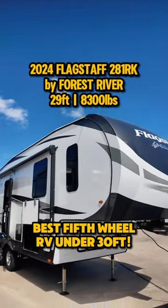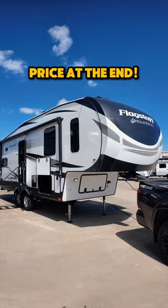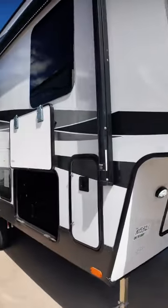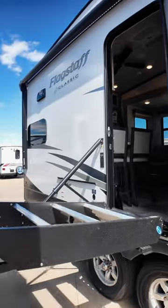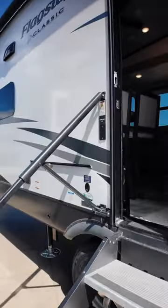This is one of the best fifth wheel RVs I've ever seen under 30 feet. It's a 2024 Forest River Flagstaff Classic 281 RK. It has solid slam latch doors on your baggage compartments, nice big storage space down through here with a griddle cooktop that can go on this support right there. Strut assisted entry step with a nice big safety rail there coming inside.